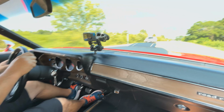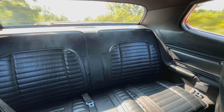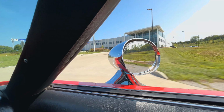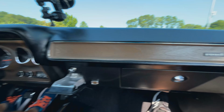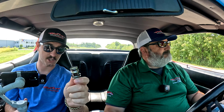And you do have real back seats. For real people if you want them. Also in great condition. The deck lid back there is in good condition. We have a dome light. And of course, chrome door mirrors. Lovely. Here's the ashtray, and this is a cigarette lighter in case you want to take up smoking.